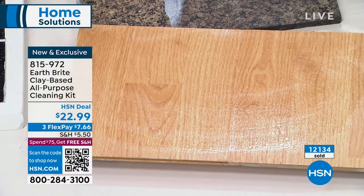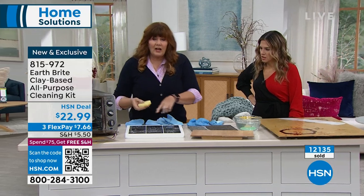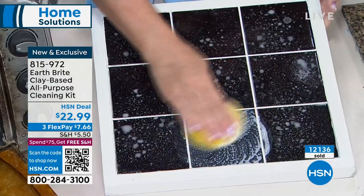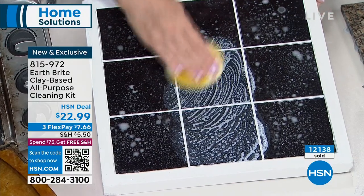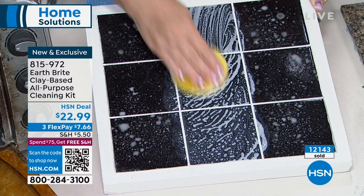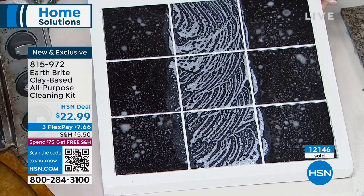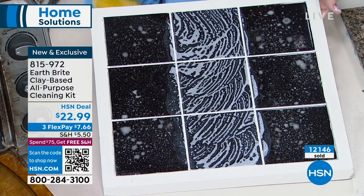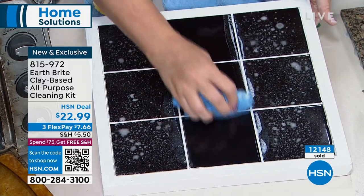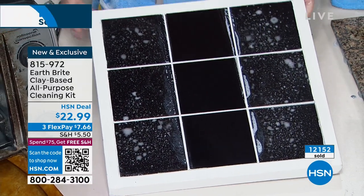My goodness. One place in the world, single source French clay, and you can use this on the tile, on the glass shower. In fact, on your glass shower doors, this is one of the unique properties of Earthright, because it doesn't scratch. It will not scratch, absolutely. But it's abrasive enough to cut through all of that dirt and grime and buildup, the hard water spots, the soap scum. On that glass surface, it will also repel the water so that you don't get the hard water spots back. That's the great thing about this.